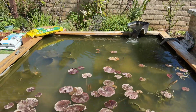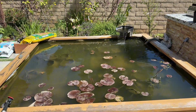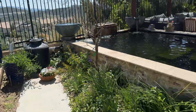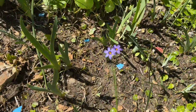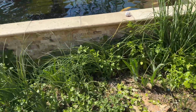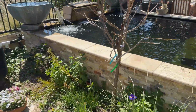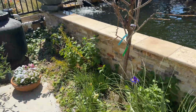This is the water lily basin. Leaves are starting to grow, but it will just get covered and be full of blooms when the water heats up a little bit. This area, different irises. I got some blue-eyed grass in here. Dutch irises, bearded irises, aril irises, as well as this multi-grafted cherry tree that's just starting to bud out.